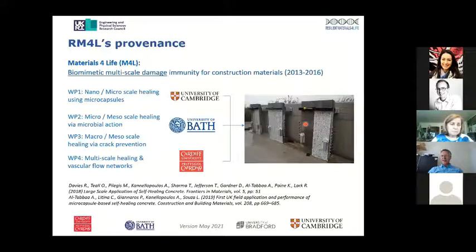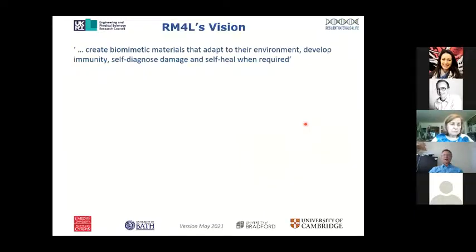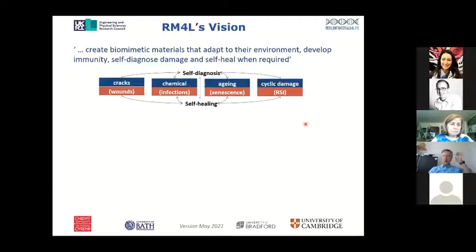So that's what we did for that project, but not surprisingly, we haven't finished, and we haven't got lots and lots of commercial self-healing or biomimetic products. So we applied for more money, which is what researchers do, and so for RM4L we wanted to create biomimetic materials that adapt to their environment, but we also wanted to look at immunity, a bit more about self-diagnosis rather than just concentrating on the self-healing aspects. So we took the analogy with the body a bit further.